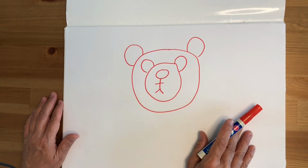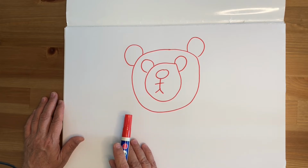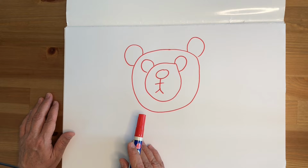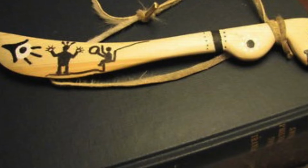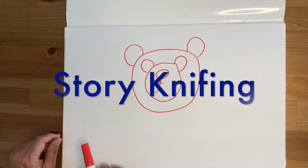For example, in Australia by the Aborigines. Their stories were told by drawing stories in the sand, either with hands or with a stick. And the Eskimos in Alaska told stories by drawing them in the snow. One of the first toys given to children in the past was a beautifully carved bone knife that was not sharp. This was called story knifing. Let me tell you another story.